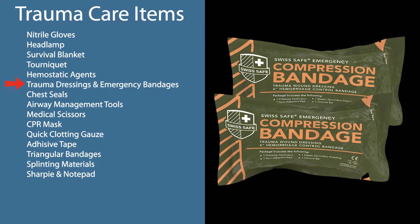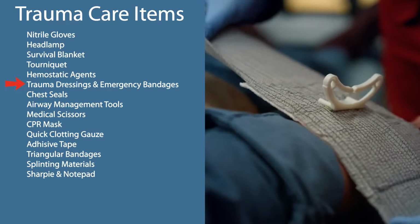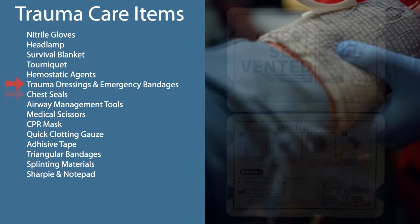Trauma dressings and emergency bandages. Now, these large absorbent dressings are designed to cover and control bleeding from deep wounds or lacerations. They are ideal for applying pressure and providing compression to control the bleeding.